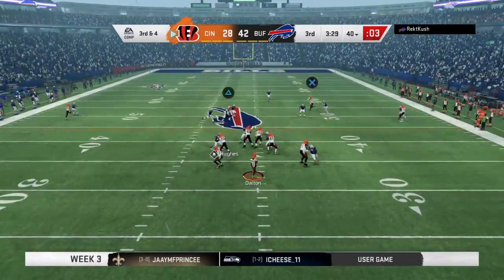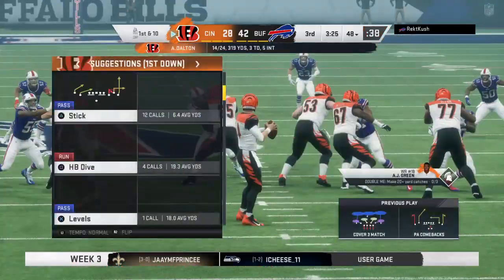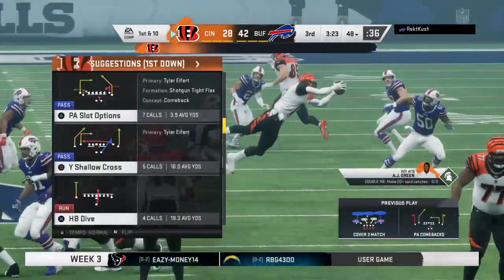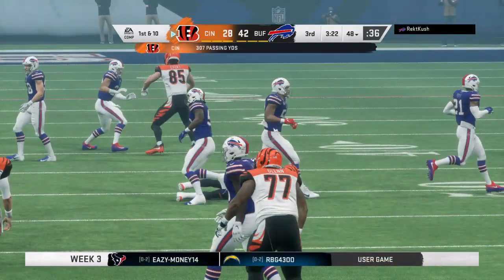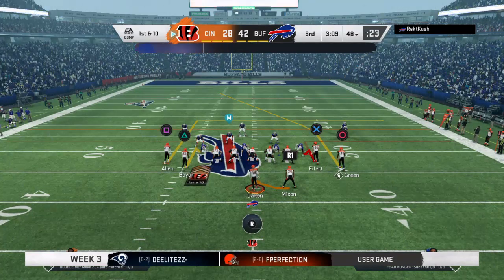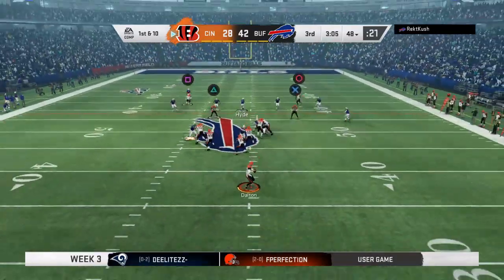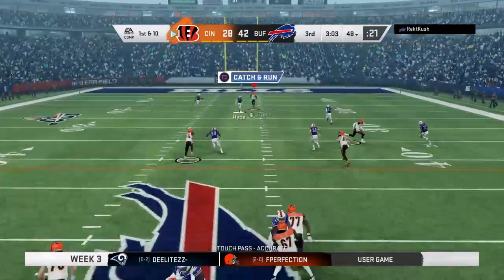Here's Dalton. Open man, it's Allen. He's been big, 2 touchdowns earlier. Now he's got a first down here. And the key number on that play, 3. Third play of the drive, third down, spectacular catch, turns into a first down. First down saves him from a 3 and out.